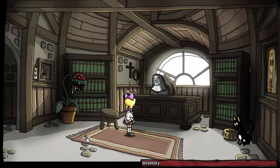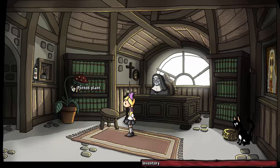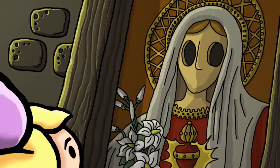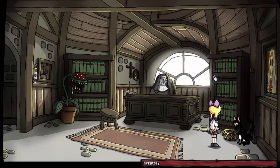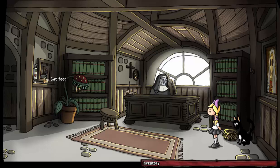Hello. The cheerful flower seemed to like Lily. At least it bent forward just a touch when Lily came close. Aw, what a cutie. Alright. Stop dawdling. Feed the cat. Is that really so hard to understand? Feed the cat. With this painting. Woohoo. Well, that's kind of creepy. Anyway, there really was a can of cat food in the dumbwaiter. There wasn't much for Lily to mess up this time. What could go wrong?